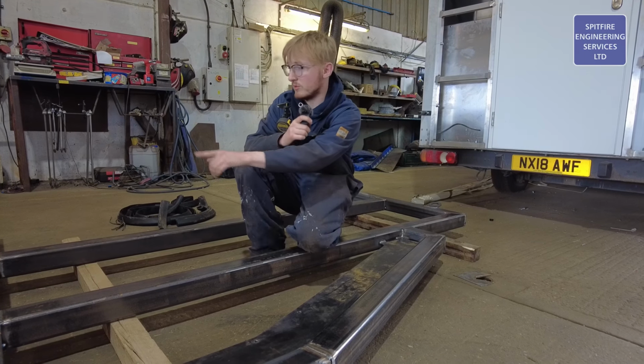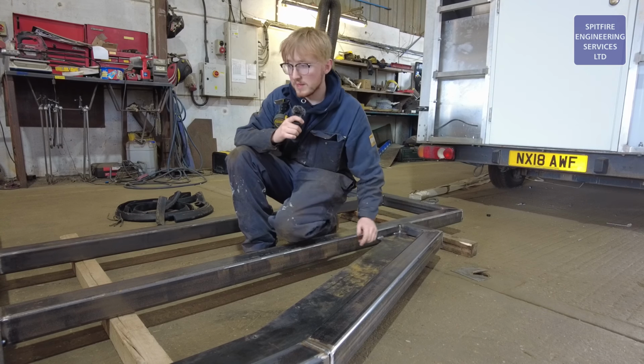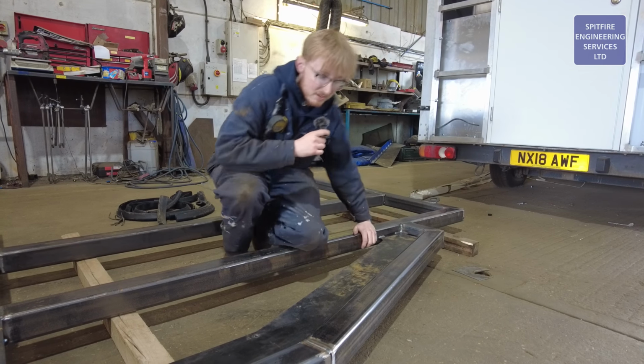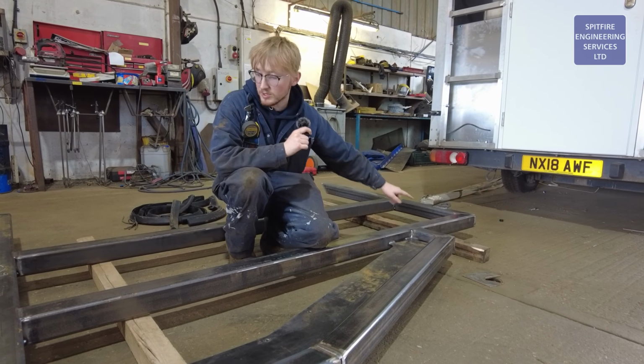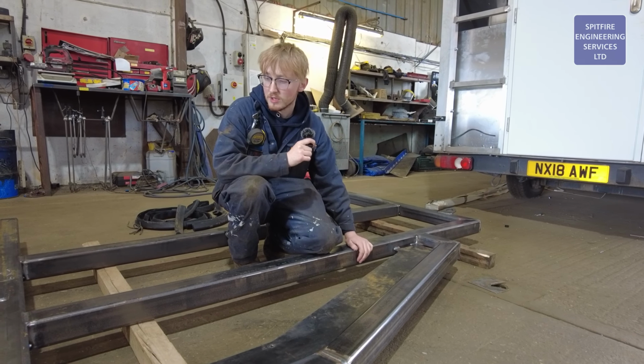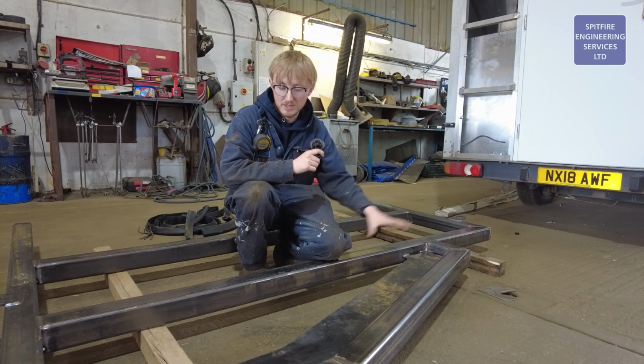There's 1, 2, 3, 4, 5, 6, 7 or 8 different beams that go on here. Seven or eight different beams. This hockey stick, and then the two tie down points on either side that go onto this frame. So there's not many parts for this section of it, at least.